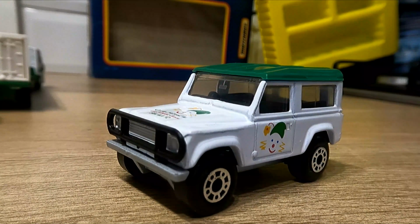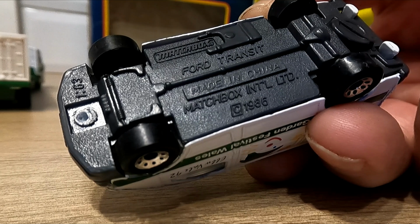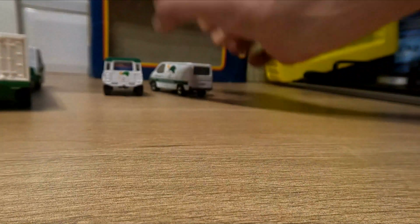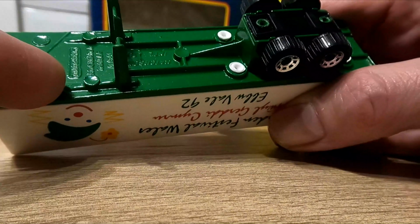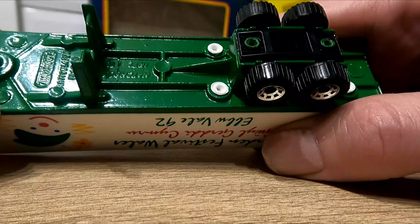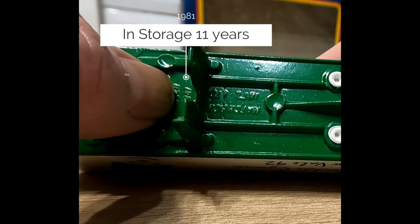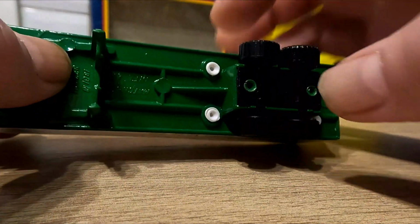So she's an old school Matchbox from the Lesney era, and the molds were taken over to Thailand when Lesney went bust. The Transit, she's a 1986, and she's of a later production with a plastic chassis. The Series 900 trailer was a modified diecast with a front plate change by year. And it's actually 1983 on the trailer. So this is a 1983 trailer, and look at that.